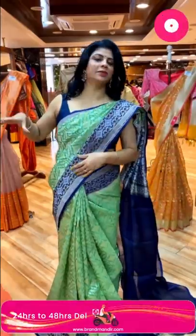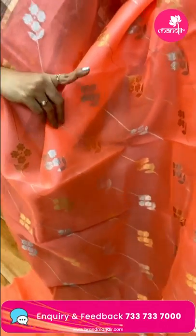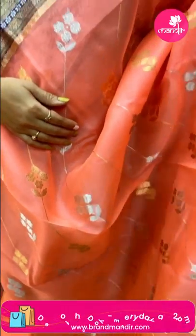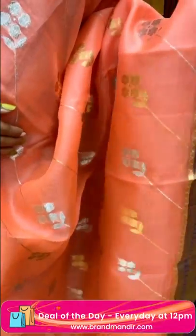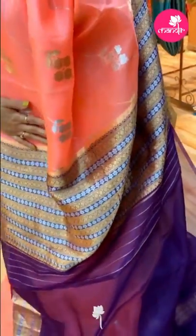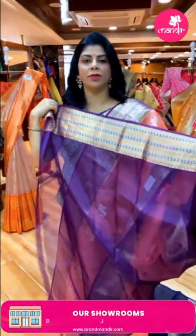Next saree, peach color. Very beautiful peach and nice purple color. All sarees are Kora sarees and florals with lines, cross pattern with gold and silver saree. Border contrast, stripes wala border, rounds, florals, contrast border. Pallu is contrast, round stripes and floral stripes. Blouse contrast plain with border.